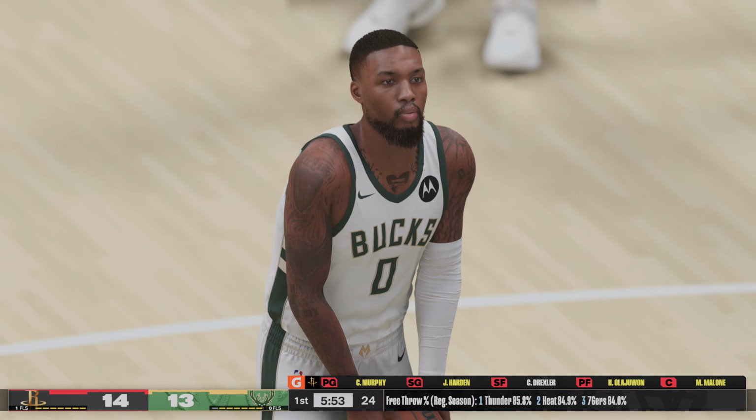Rockets on offense. And Murphy kicks to Olajuwon. Over Giannis. Rebound, Milwaukee. You rarely see him missing dunks, but the defender was right in his face on that one, and it threw him off just enough.